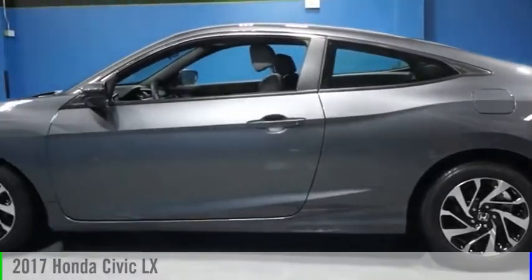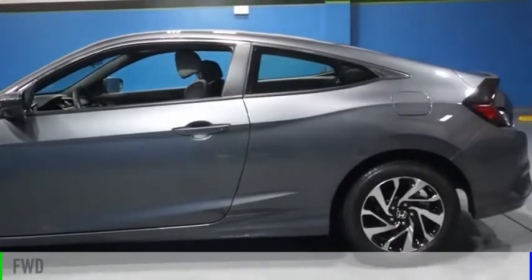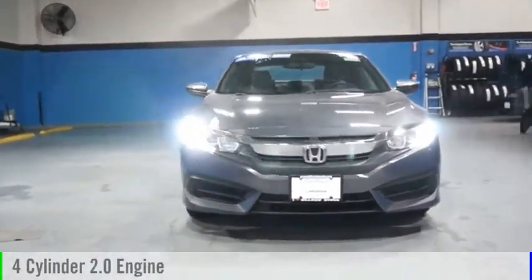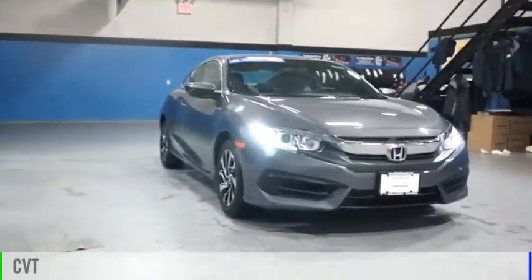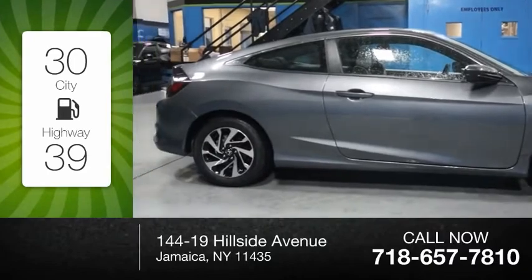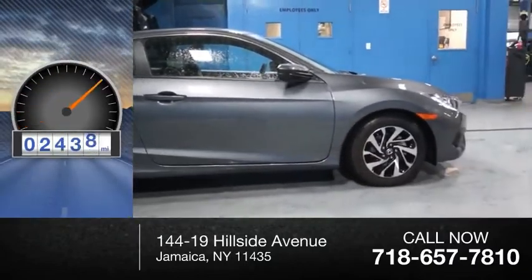We are pleased to show you the 2017 Civic. This vehicle is powered by a front-wheel drive, 4-cylinder, 2.0-liter engine, and comes with a continuously variable transmission. Great fuel efficiency saves you money by requiring fewer trips to the gas station. This vehicle has less than 3,000 miles.